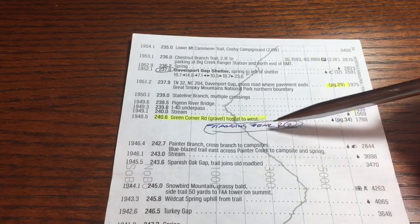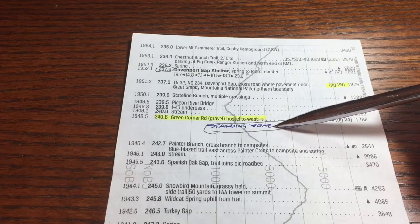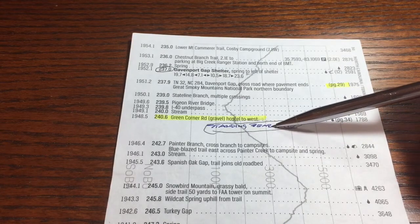This is also a place where you can have them go get your dog and bring them to you if you've had to shuttle him around the Great Smoky Mountain National Park.